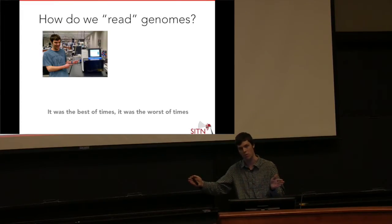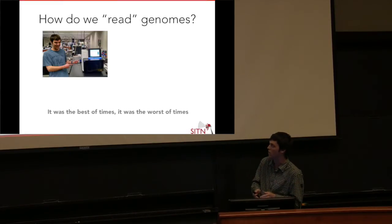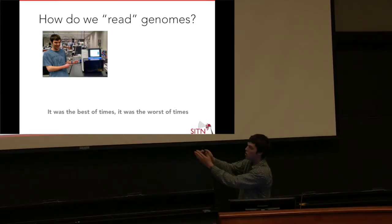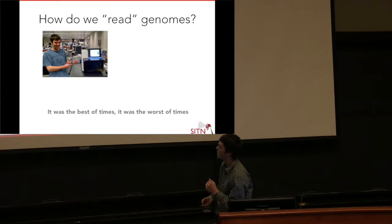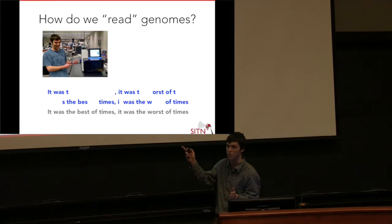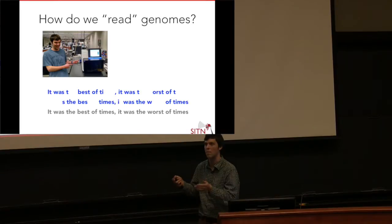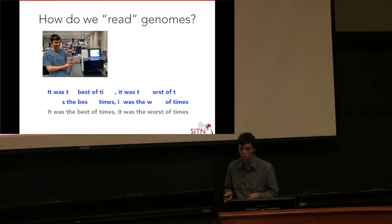You'd like to be able to read more than 300 letters. And there's other technologies out there for that. But with this one, the way you get around it is that if you know kind of what the genome looks like, you can take your short little 300-letter read, and you can line it up to your genome. And if you get enough of these, you can line them all up, and you can kind of piece together what you're seeing. So this is the way this machine works.